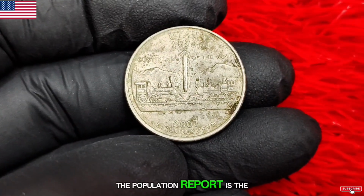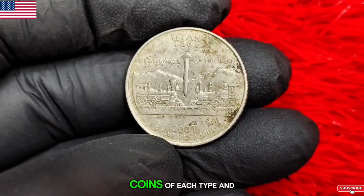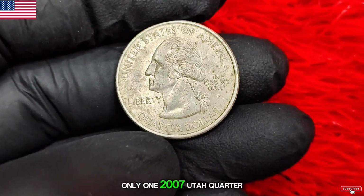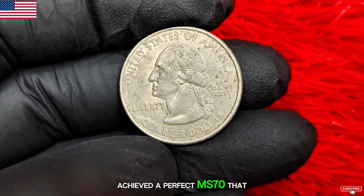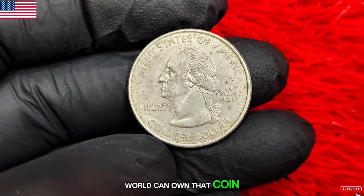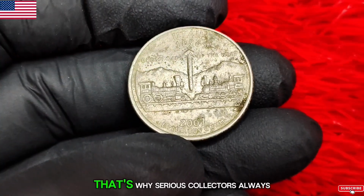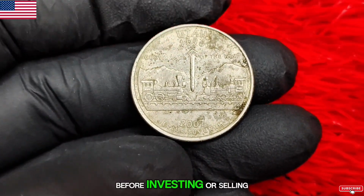The population report is the numismatist's treasure map. It shows exactly how many coins of each type and grade exist. If the report shows that only one 2007 Utah quarter achieved a perfect MS-70, that instantly creates a monopoly of rarity. Only one person in the world can own that coin, and that exclusivity drives the market into the millions. That's why serious collectors always track population reports before investing or selling.